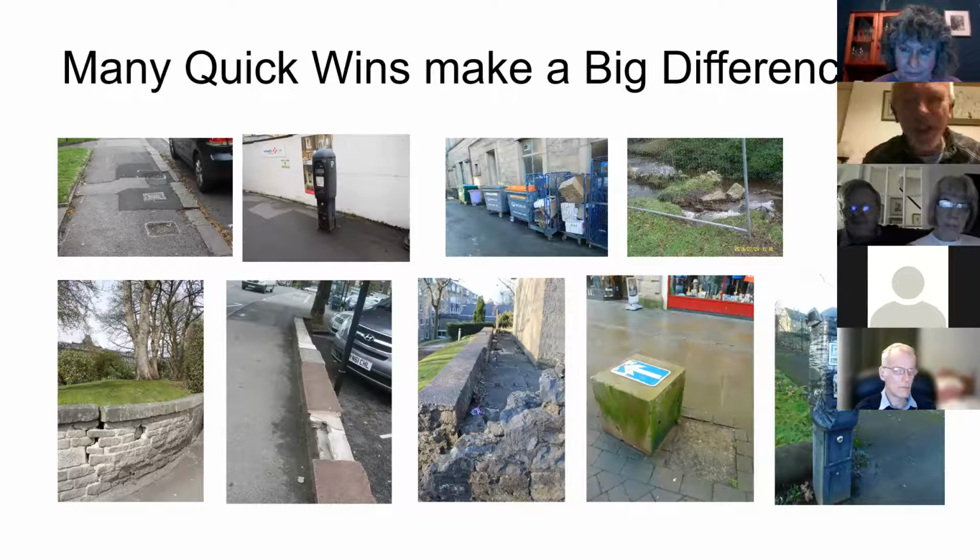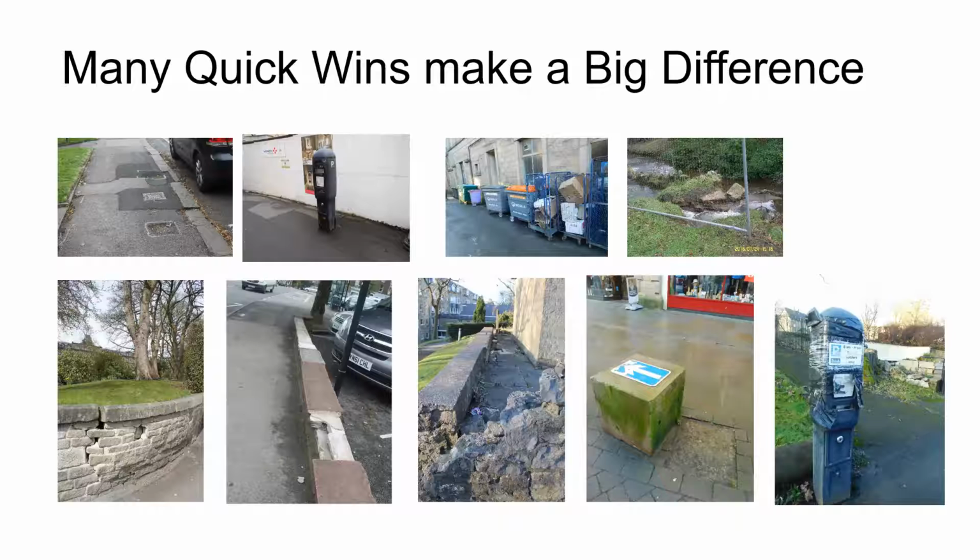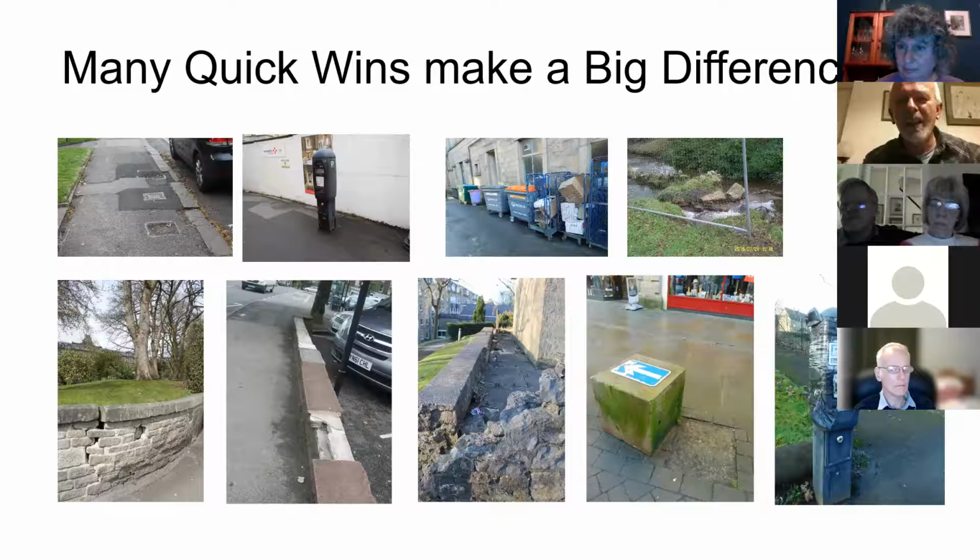One that particularly horrified me was the parking meter near our lovely sensory garden. There's a consultation about parking around the Crescent, and this is one of the meters that was originally there. It worked. They solved the problem of it going out of use by putting a black bag over it and lots of insulating tape. When I complained about it, we got a new black bag, and I don't think that's good enough. Next slide, please.